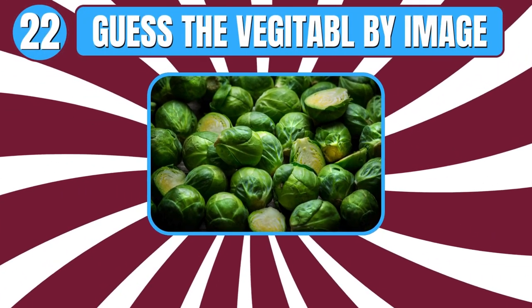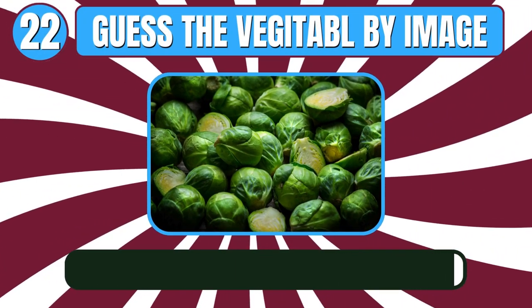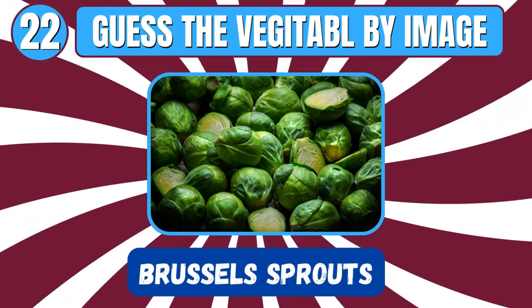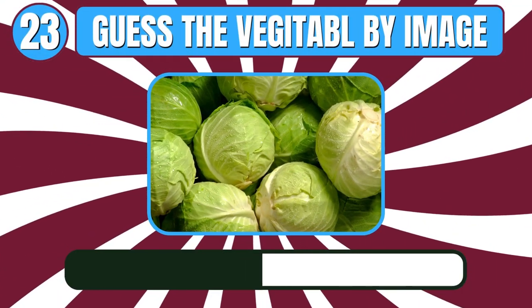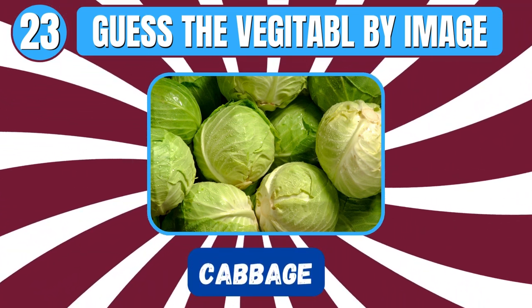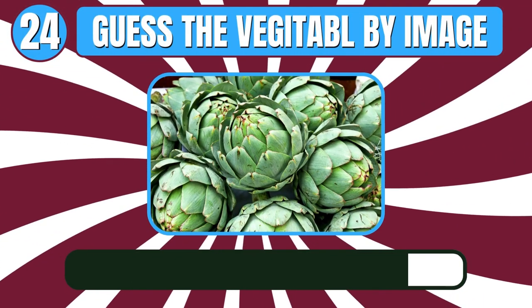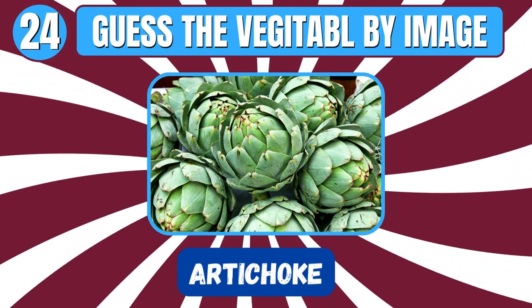Level number 22, guess the vegetable by image. Is vegetable name, Brussels sprouts. Level number 23, guess the vegetable by image. Is vegetable name, cabbage. Level number 24, guess the vegetable by image. Is vegetable name, artichoke.